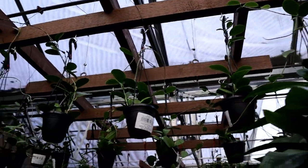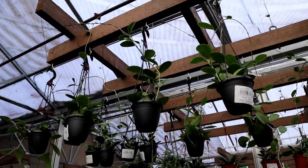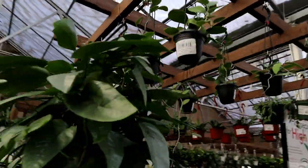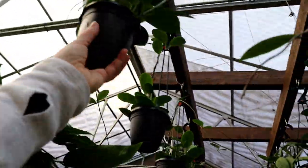They got lots of these little starter Hoyas. They're $14, which is a good deal. I believe that's just Hoya australis, right?